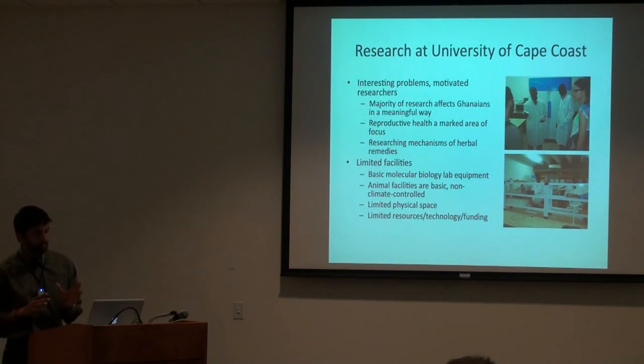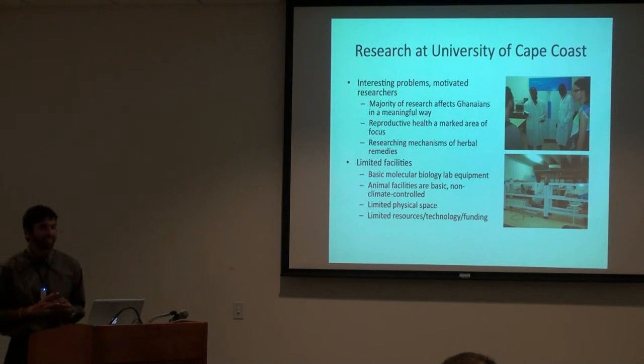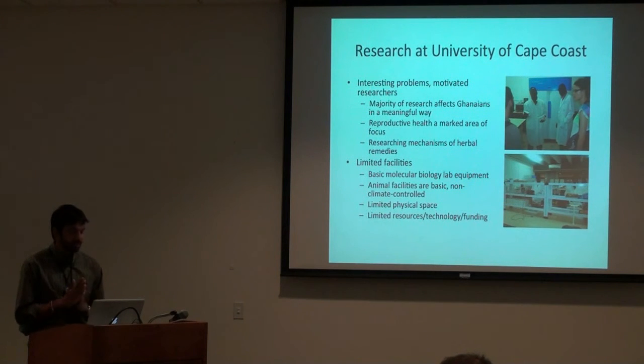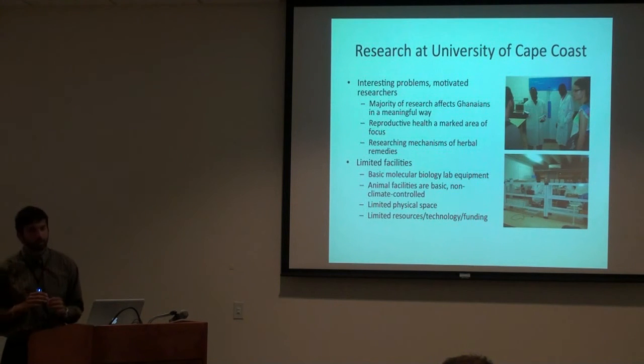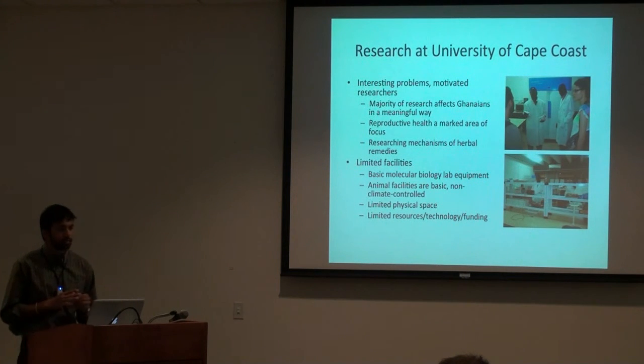And then researching mechanisms of herbal remedies in general seems to be an area of interest. Now, some of the limitations are that lab equipment facilities are limited to basic molecular biology lab facilities. So all the toys that we have here cost a lot of money, and it's got to come from somewhere. So I think that a relationship based around maybe some of the differences in equipment, the differences in facilities between the U of I and the University of Cape Coast might really be able to work in our favor.